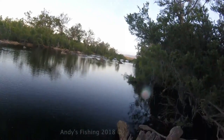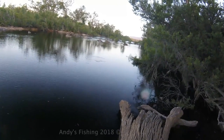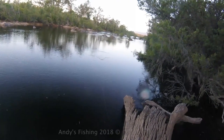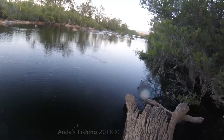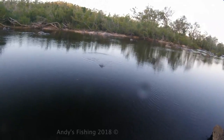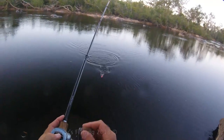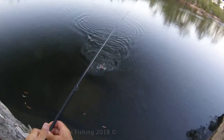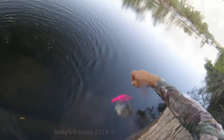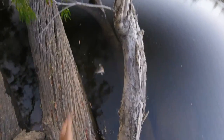I'll do a fairly long cast. I think there's a lot of nice water in this hole here. Look at that. I love that Ziggy going left, right, making a little wake. Oh, how'd it go? Come on. Oh, got him. Oh, another little guy. But that was about the third cast. There we go, nice little sooty grunter. Hey, off you go, buddy.